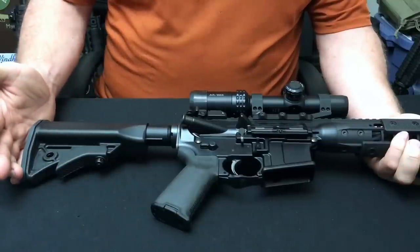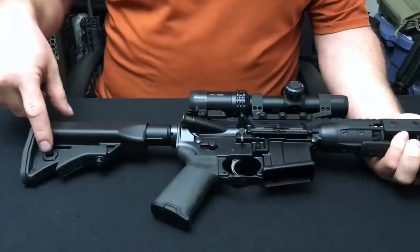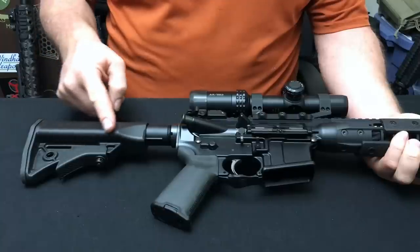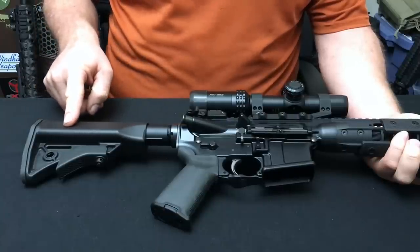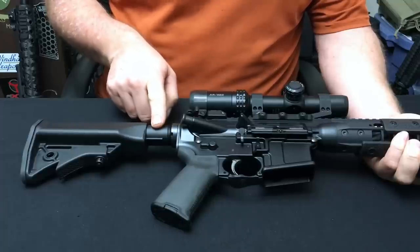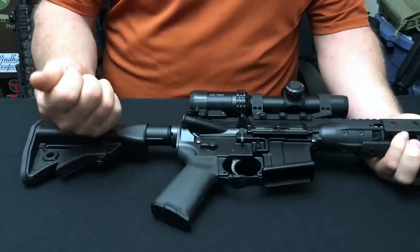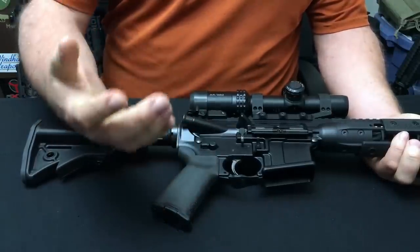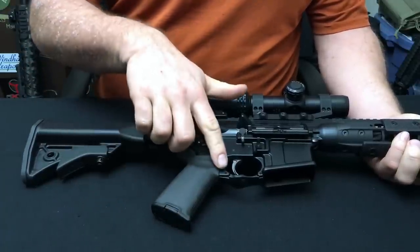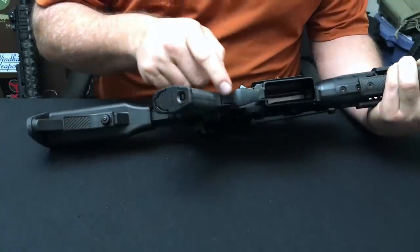Looking at the stock itself, we have the LWRCI stock. This is made in-house. It has two QD sockets on the right and left-hand side. It has sort of a triangular shape, which is very similar to that of the SOPMOD stock. A standard mil-spec receiver extension. The pistol grip is the Magpul MOE, rubberized, extremely good to feel. If your hands are wet or whatever, it's not going to slip off of this. This is an excellent pistol grip. You do have an oversized trigger guard as well, which is also manufactured by LWRCI.